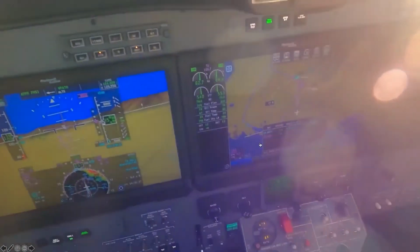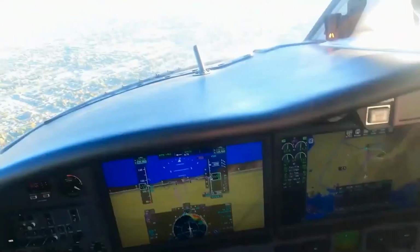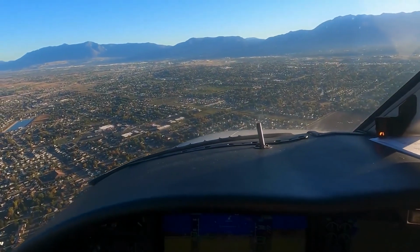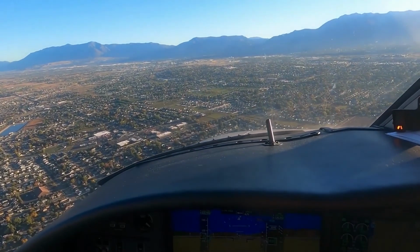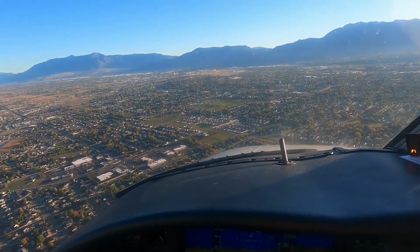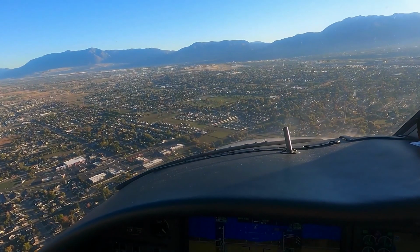Here, flaps and 1,000 feet configured. 1,000 feet Fort configured. Cruiser 0 Bravo Foxtrot. Pattern altitude at Ogden is 5,200. Altitude. Okay, go to the next one.